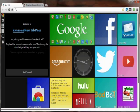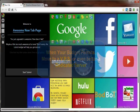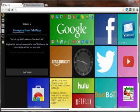Now, with this in mind, it's best to plan on moving your sites to a VPS, that stands for Virtual Private Server, or a dedicated server as soon as your budget allows for it, as soon as you can afford it. Now, as far as starting out and using a shared hosting plan, like most of us do that are on a budget, there's a couple of questions that you should ask the hosting company before you purchase an account from them.